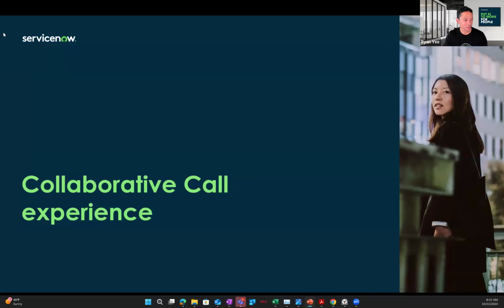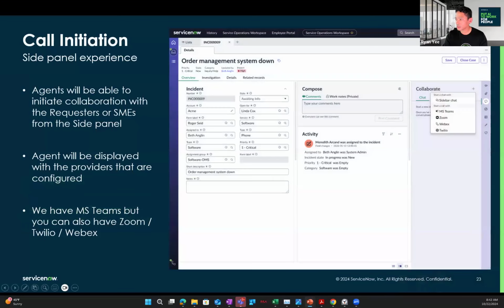Now this is our collaborative call experience within Service Operations Workspace. Folks can see that on my screen. So what we'll be showing you here is how you initiate a call through the side panel. And again, we're showcasing the things that are currently supported. Slack is not present in this current slide, but we do support that. But we have MS Teams, Zoom, WebEx, and Twilio, right, as modalities for communication. Also, the agent will be displayed with the provider, as I see here. We'll be focusing primarily on MS Teams for this particular use case.